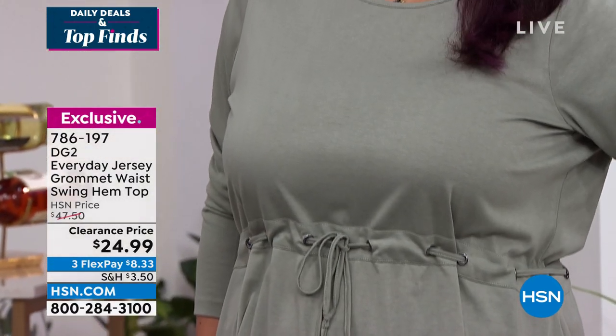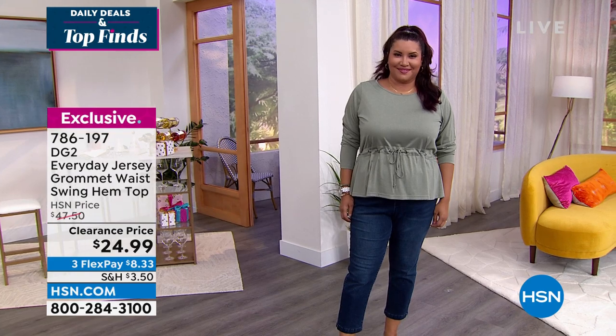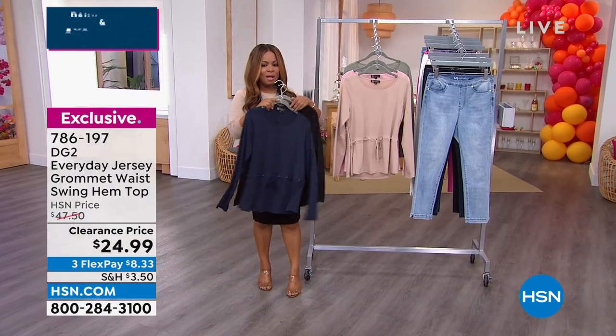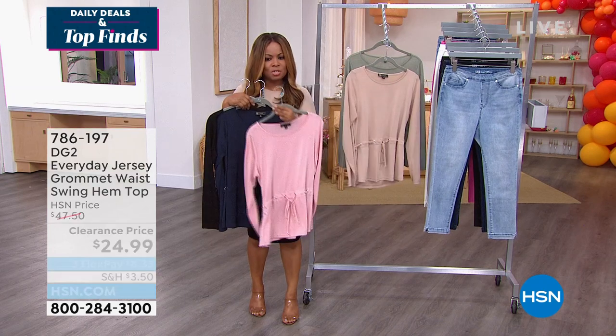Your color choices are moss, which is what Annette is wearing. I'm wearing it in the taupe. We have it in the pretty blush pink, and then we also have it for you in the navy, as well as in the black. And then here's a sneak peek of that pretty blush color if you loved a little bit of the pink, which is always so pretty.